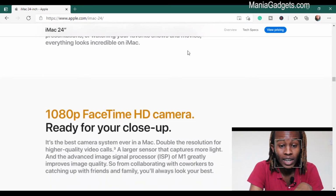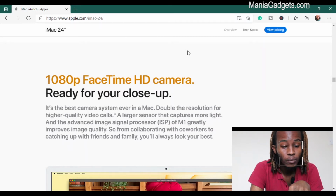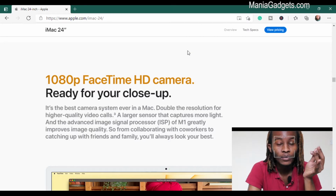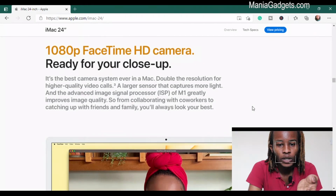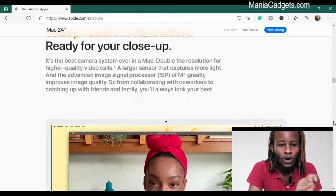So it has a 1080p FaceTime HD camera, super awesome HD camera at the front of the computer. Let's call it the webcam. Hey, that's just amazing. Best camera system ever in a Mac. You double the resolution for higher quality video calls, super awesome.